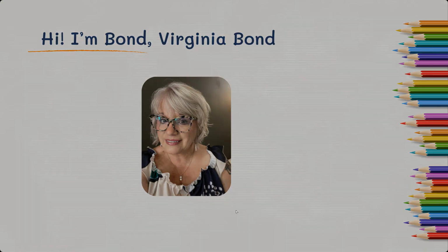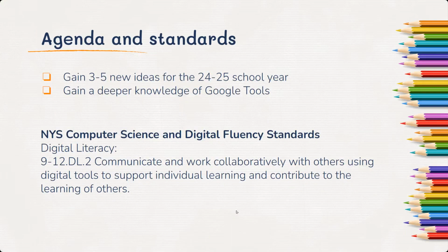Our agenda for today is to get 3 to 5 new ideas for the new school year. By new ideas, I kind of mean tips and tricks, but I'm going to give you some organizational strategies as well that are going to help you. And then just to gain a deeper knowledge of Google tools.